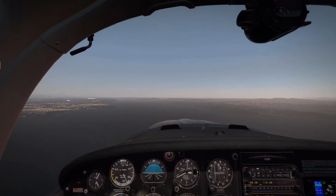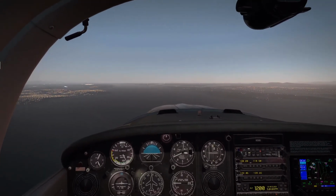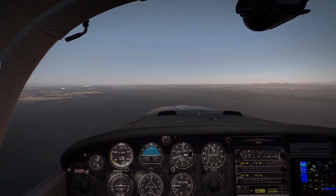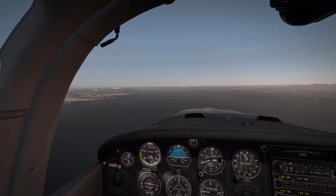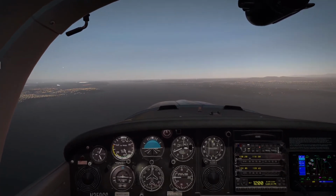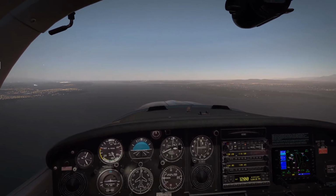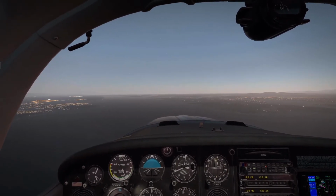You can see the Tacoma Narrows bridge lights all the way from here. So straight off my nose is a white light, which is the field, and to the left of that is the red pulsing lights of the Tacoma Narrows bridge. So just have to aim for that. Got some traffic.